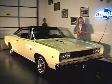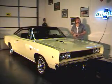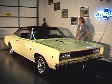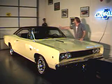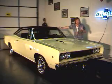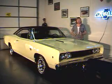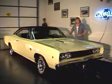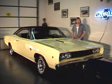Mechanically, the car runs and drives good. It's a good car all the way through. It's had new paint, new weather stripping, highly detailed in the engine compartment. The trunk's been done, and it's had new quarter panels put on the back. So there's been quite a bit of work done to the car. Bumpers have been replated. The car overall is just a beautiful car.